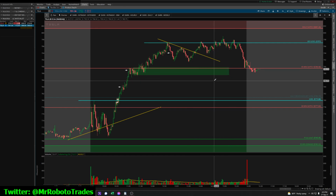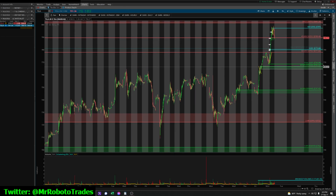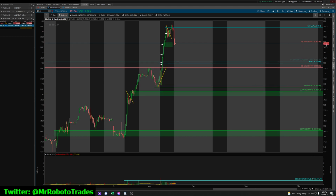Now, I did potentially want to buy a breakout in Tesla again at the break of 797. So it was around this time I was analyzing Tesla to see if I wanted to buy this breakout. I had the contracts queued up and I was really considering it. But then as always, I use volume price analysis to analyze the move to see if it's something I really want to get into.